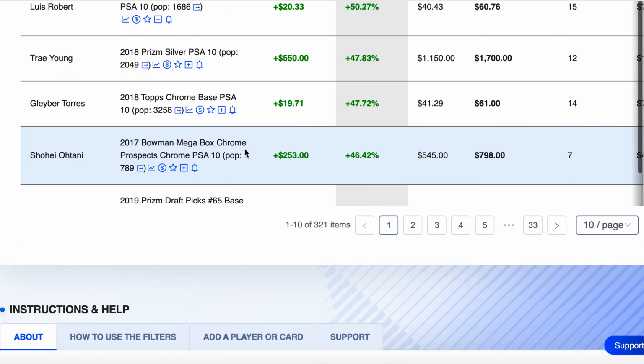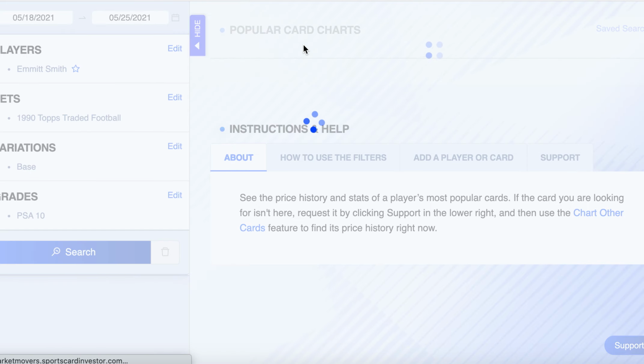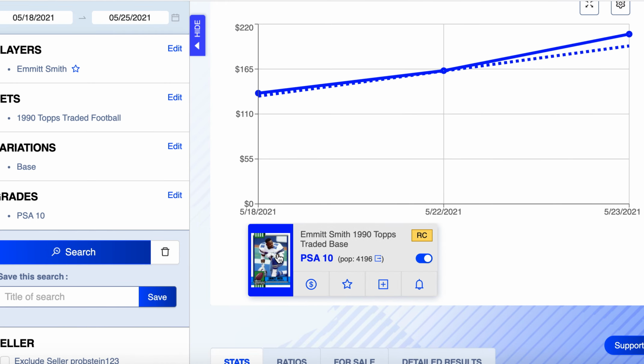Next on the list, number 5, Emmitt Smith, 1990 Topps Traded base. I'm not sure if he has anything but a base for Topps Traded in 1990. Pop count of 4196, 7 sales on the week, up 53%. Let's pull up that chart. Not a real high sales volume on that card. As there shouldn't be. It's not high vintage football season.